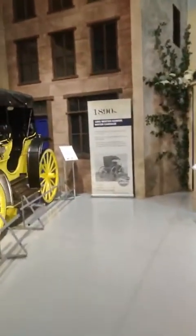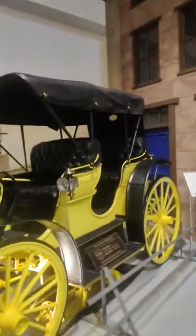This is an 1890 Benton Harbor motor carriage. So this was before the Model A Ford, actually. That is pretty incredible. Pretty cool, huh? Look at that. It's done like a stagecoach, but it has an actual engine in it.